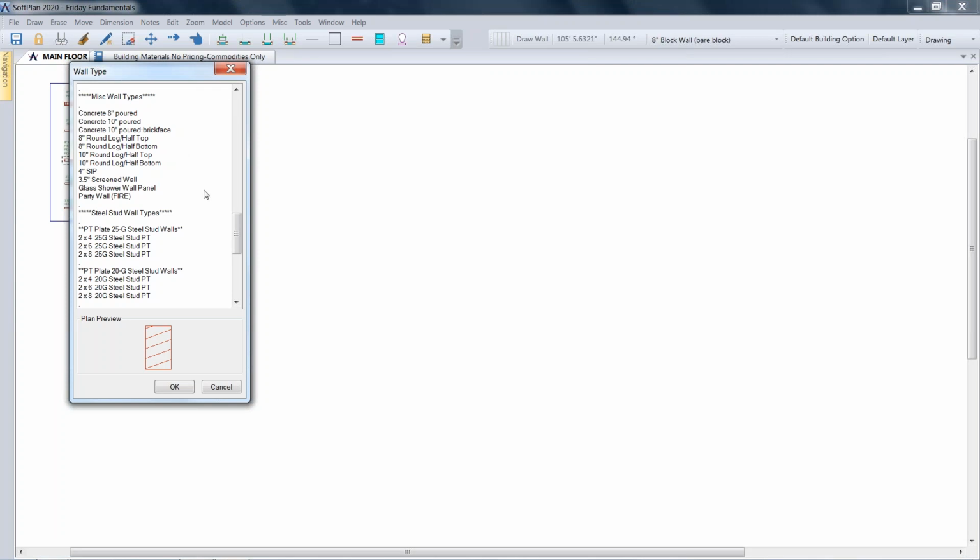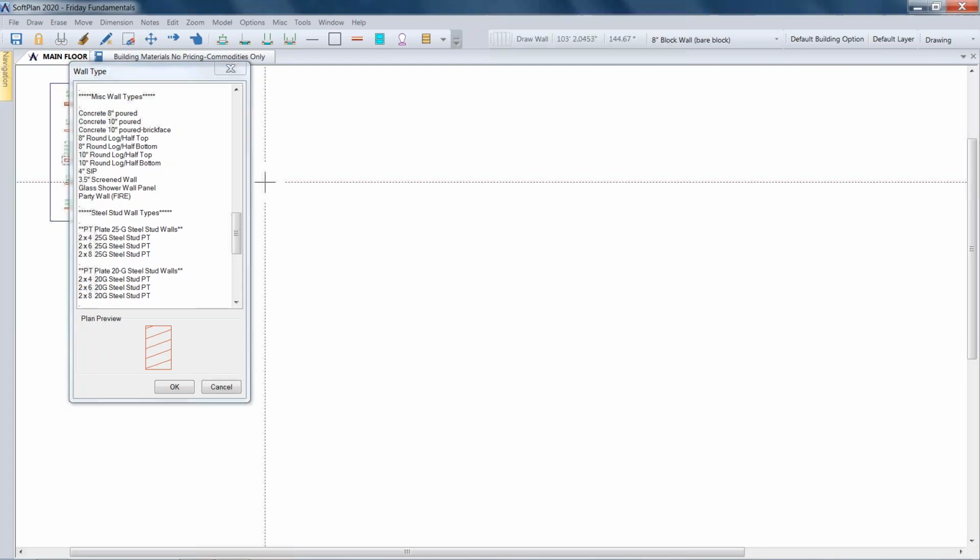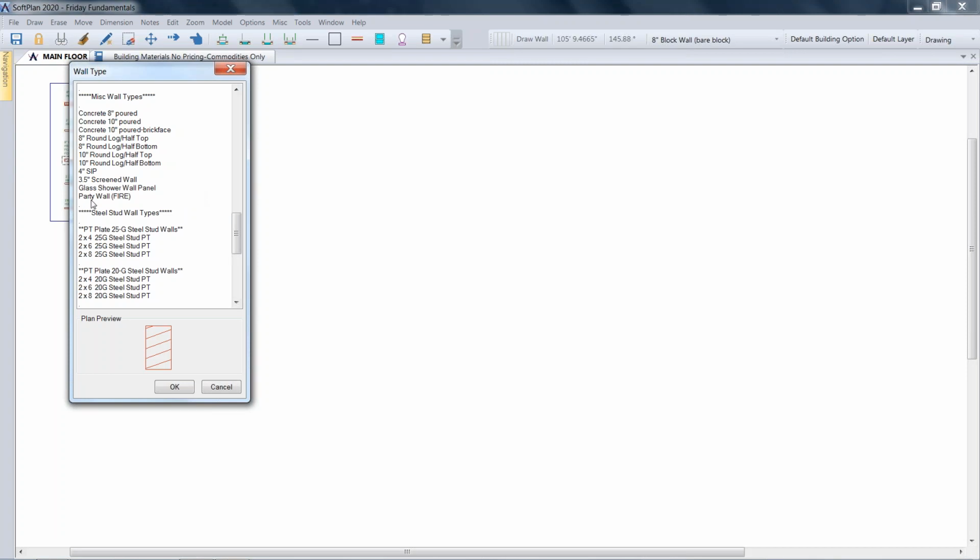SIPs are structural insulated panels. Generally, they're 7/16 OSBs filled up with 4 or 6 or 8 inches of rigid polyfoam, and then a panel on the opposite side, and they're used for construction purposes. Then you have screened walls. These are going to be used for pool cages. If you're not from Florida, if you have a swimming pool in Florida, you put a pool cage over it to keep the bugs out, keep the leaves out, and then you can enjoy your pool at night without being eaten alive by mosquitoes.